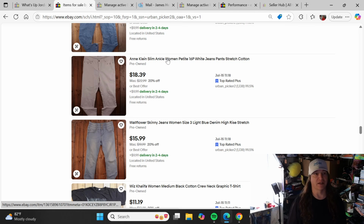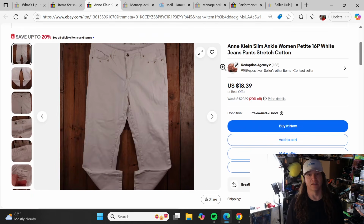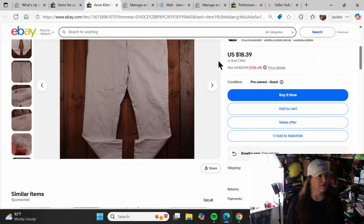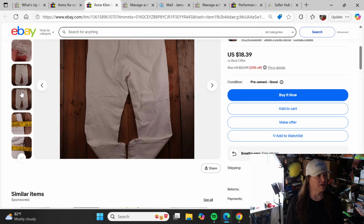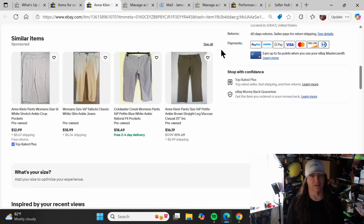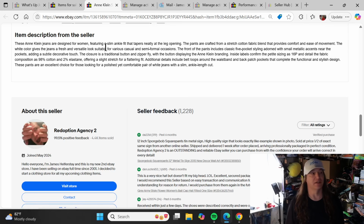Next, we got these women's Anne Klein 16 petite. Again, it created that completely. And let me see what the measurements are. So we got 17 by 26 on that. And come down here, see if it even pulled those. No, it didn't even pull them.